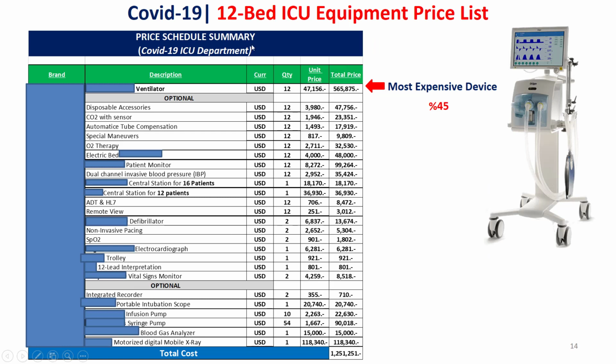Here you see in this table an example of a supplier's quotation for another recent 12-bed COVID-19 intensive care unit tender. As we can see, the most expensive items are also the ventilators, which count around 45% of the total tender cost. I want to mention that the medical equipment here are for famous brands with high quality. Again, this is the list price and not the final discounted price. I have shaded the brands and models for suppliers' privacy reasons.